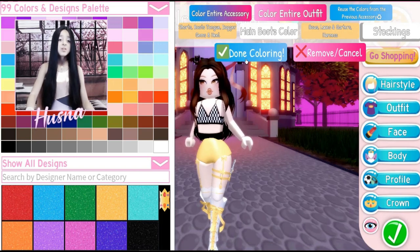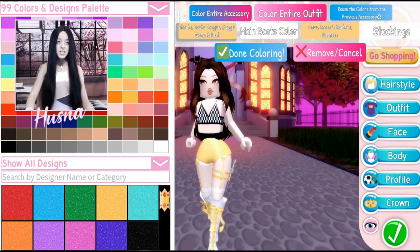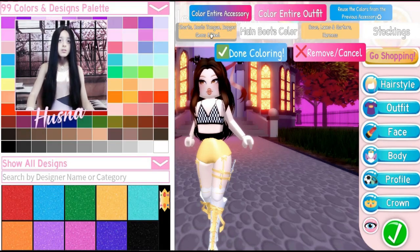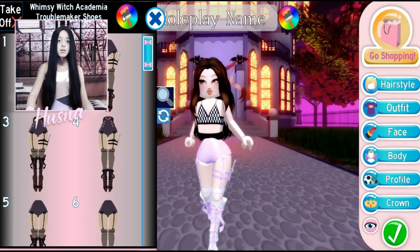That is so cute though. I love it. Okay. You know what? Actually, no. Let's just change the color. Maybe purple? Like a light purple? Yeah. White and purple. Okay, oh, that's cute.